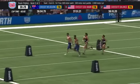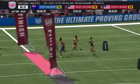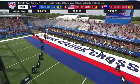Balance has been bouncing around up near the top of the leaderboard from time to time this week. Here's Rob Forte and his team, as he went team this year after 7 years of being an individual. Reebok CrossFit Frankson, 38-34.